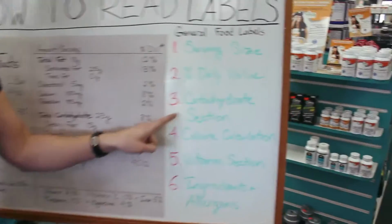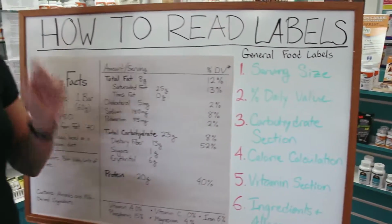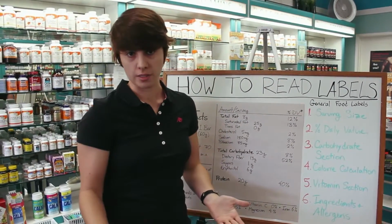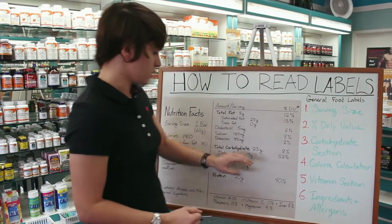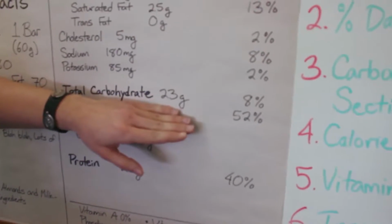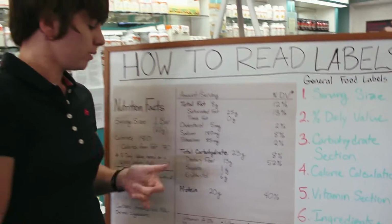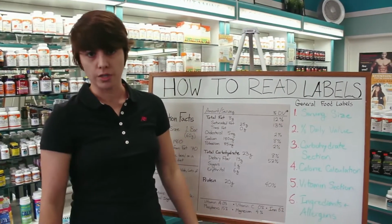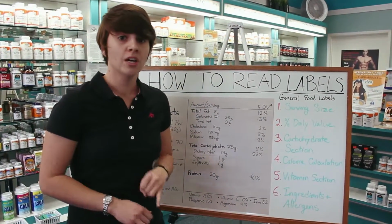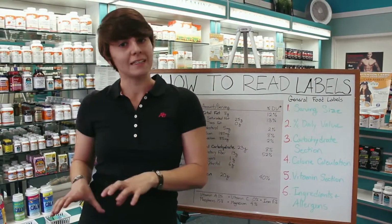The next thing we're going to talk about is very, very important, the carbohydrates section. I know a lot of people who the first number they look at, which by the way is not the serving size, which we know that it should be, is this right here, total carbohydrate. And they see that it says 23 grams and they immediately freak out. They're like, oh my gosh, that's way too much carbs in 1 protein bar. Like, why is there so much carbohydrate in there? And I say, stop. You don't understand what you're looking at because this is a total number. Carbohydrate does not necessarily mean sugar, but a lot of people think it does.